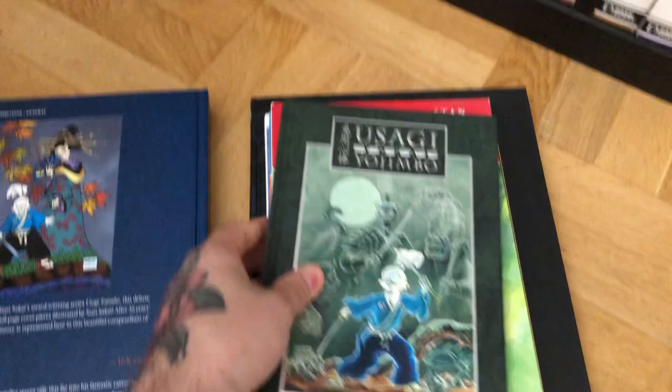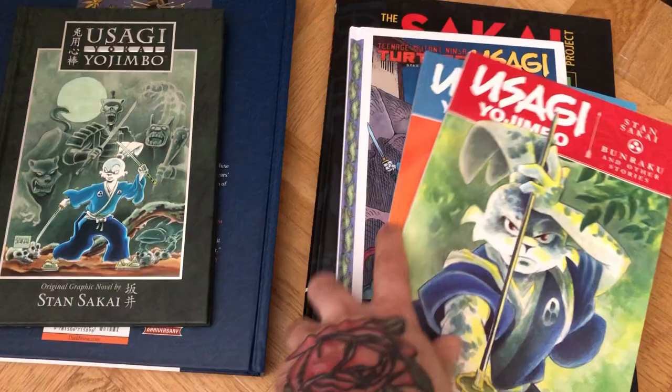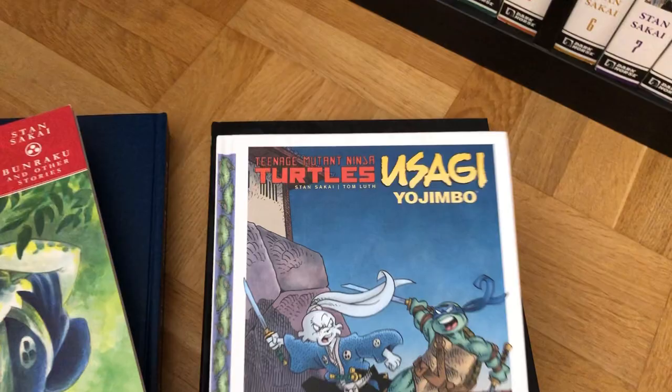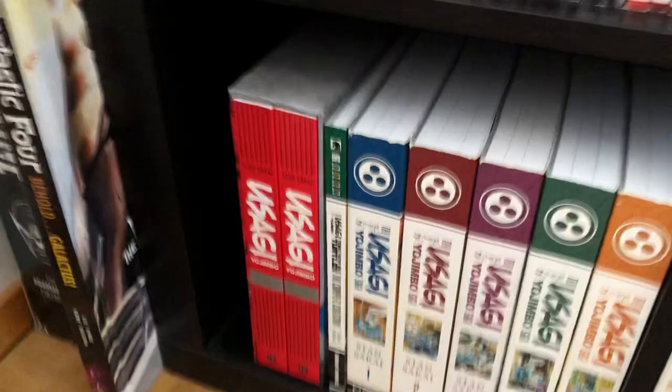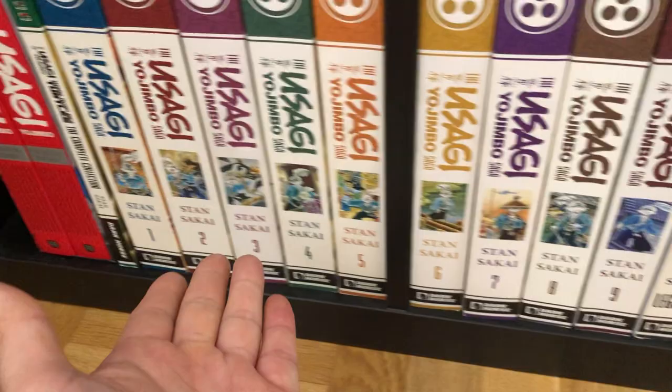Here we got more Usagi. This is Yokai, beautiful little hardcover. We got the IDW first two volumes. I'm not gonna get the Origins, as it's called, the other series, because that is this stuff, but in color. I'm not getting that. The Turtles book. Then we go into the Fantagraphics run. Then once again, we have the Turtles. And then Usagi Yojimbo Saga, volumes 1 through 9, and the miniseries stuff.